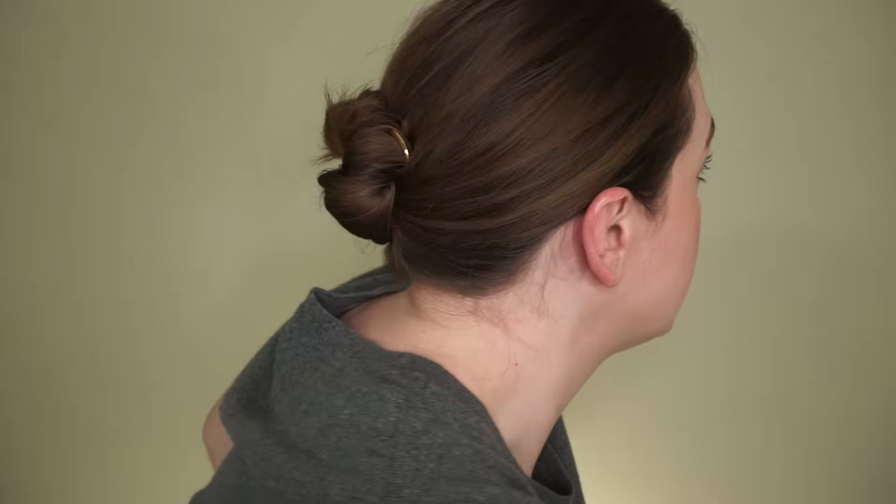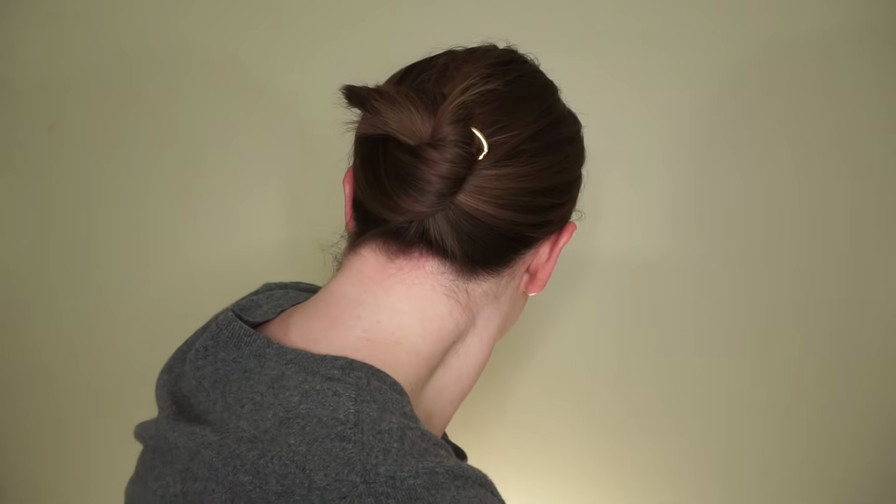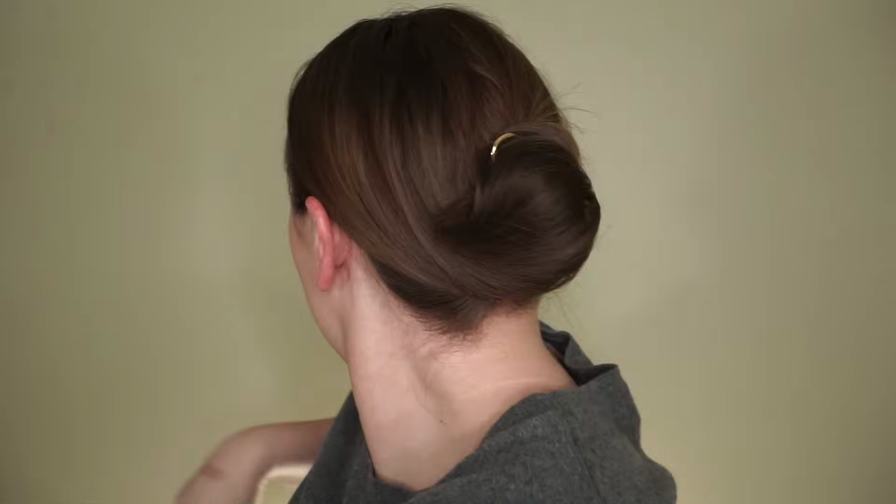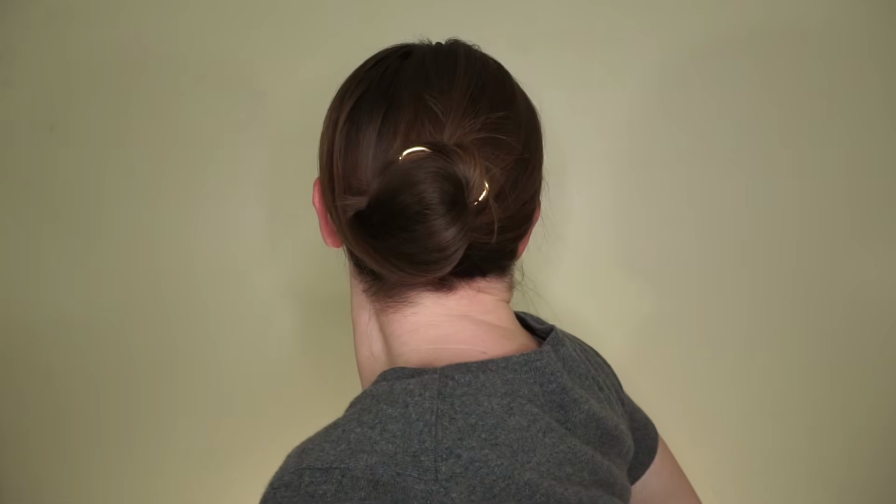And that'll hold it in place, but when it's small like that, let me see if I can turn around. That'll hold it in place, but when it's small like that, I actually like to also go in on the other side and push the other one in. And then, let me see. I don't know if you can see. So hopefully you're able to see that. I won't know until I edit, but I just think it's so chic.